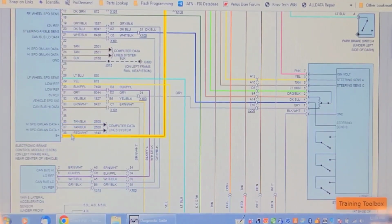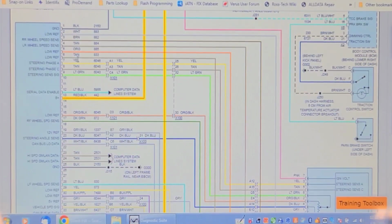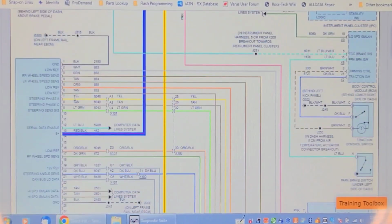Where's the wake up signal? B plus. Ground. Left frame. B plus. I don't see any serial data enable signal. That's probably it. That's probably the one that wakes it up right there. That should come from the EBCM, I believe. Well, let's check these two fuses to begin with.